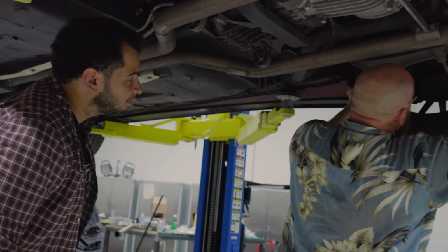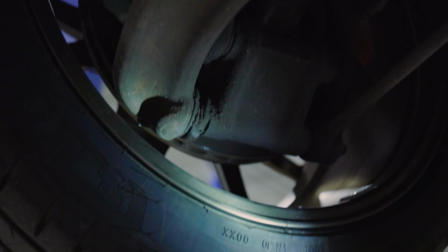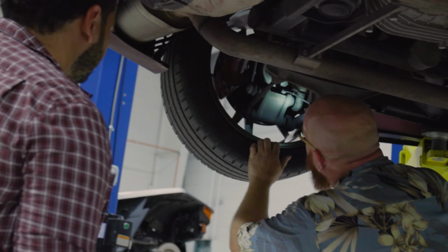Uh-oh. Wait a minute. That whole thing is shifting. Lower control arm bushing there. Take a look at this one. That looks also not great. Not as bad, but it's still loose.